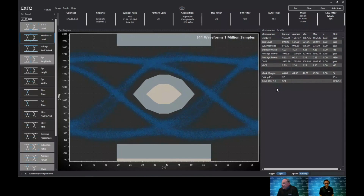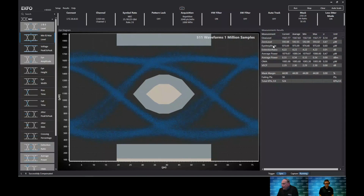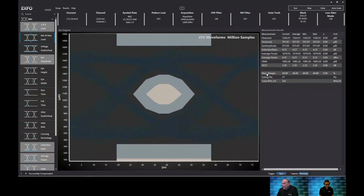So we have selected here the 1 level and 0 level. The difference is shown as the eye amplitude. We also find the extinction ratio here, which we have discussed before, the average power, and also the optical modulation amplitude. The optical modulation amplitude is measured at the cross point, and the eye amplitude is measured in the middle of the eye, so at half of the bit period.